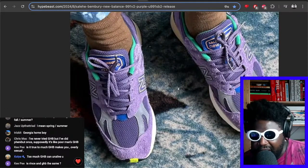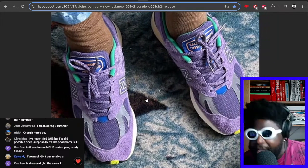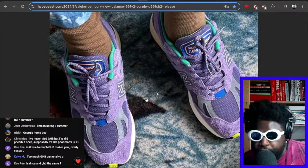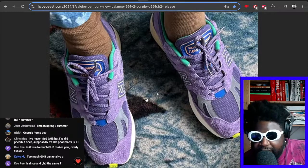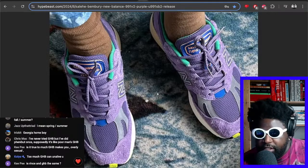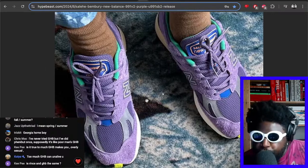I think these are usually an underrated picture angle for sneakers. I feel like a lot of sneakers will look good on the side profile. Most sneakers are not going to look shit. But I think day to day when you're wearing them, the angle that you see mostly is from the top down. And when your shoes look like this from the top down, you know you're in for a good time.